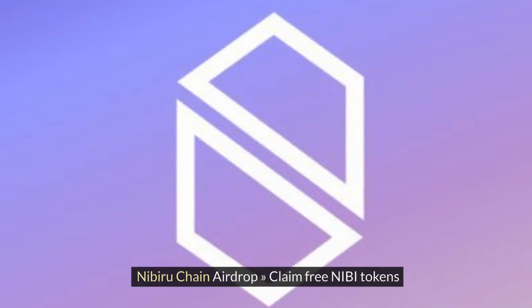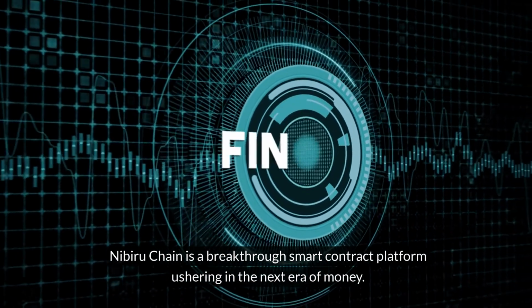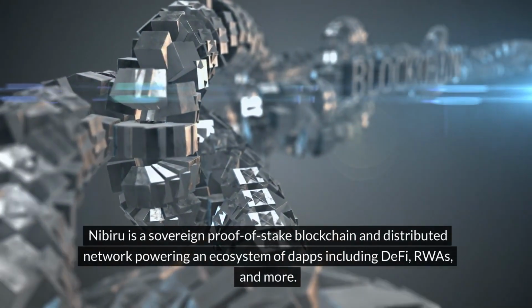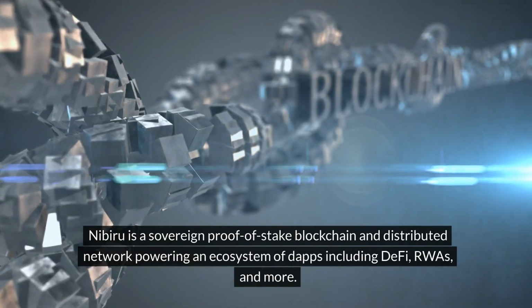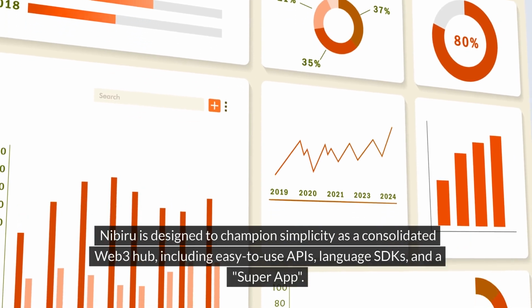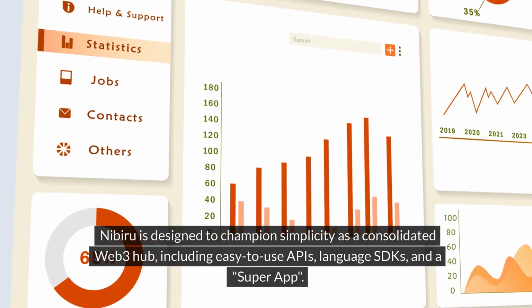Nibiru Chain Airdrop, claim free NIBI tokens. Nibiru Chain is a breakthrough smart contract platform ushering in the next era of money. Nibiru is a sovereign proof-of-stake blockchain and distributed network powering an ecosystem of dApps including DeFi, RWAs, and more. Nibiru is designed to champion simplicity as a consolidated Web3 hub, including easy-to-use APIs, language SDKs, and a super app.